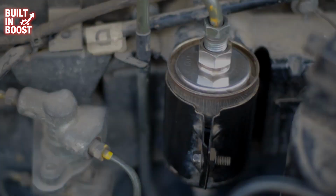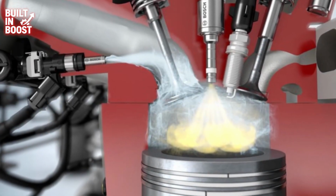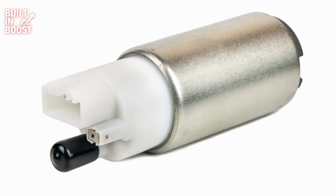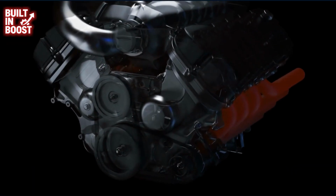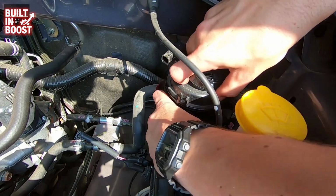gas it needs. A clogged fuel filter causes poor acceleration, engine hesitation, and rough idling because your engine is not getting enough clean fuel. Your fuel pump has to work overtime to push gas through the blocked filter, which makes it run hotter and wear out faster. Eventually, your engine might stall completely or refuse to start when the filter gets too clogged. When your fuel filter finally blocks completely, you are looking at expensive repairs.